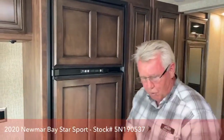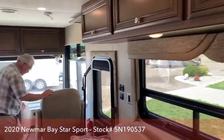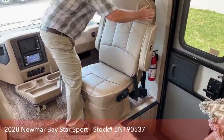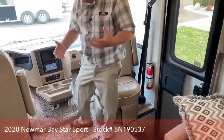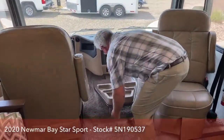Okay, one more thing I'm going to demonstrate is this front end. Both these seats turn around, and I think I'll just do this passenger one right now. But as this spins, and then you can move it forward and back, it becomes part of the living room, actually. And then another nice feature is this table.